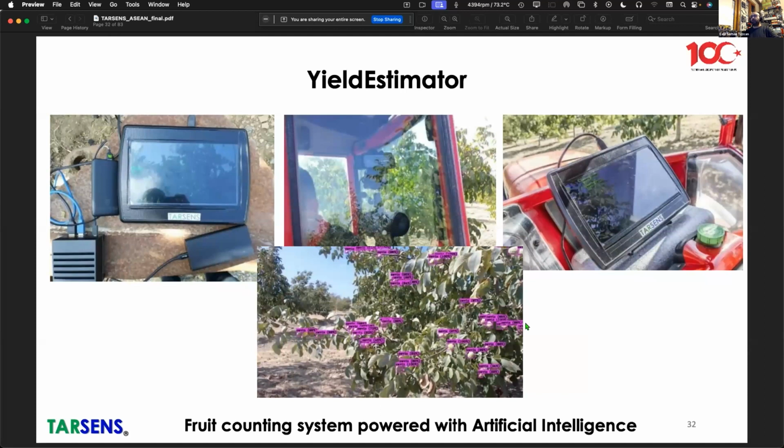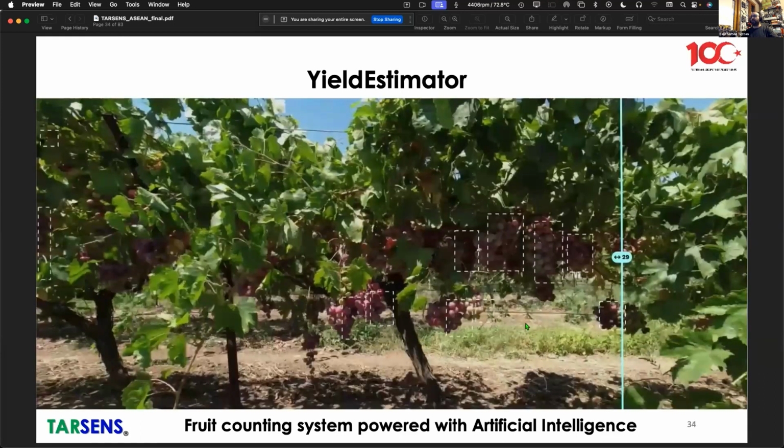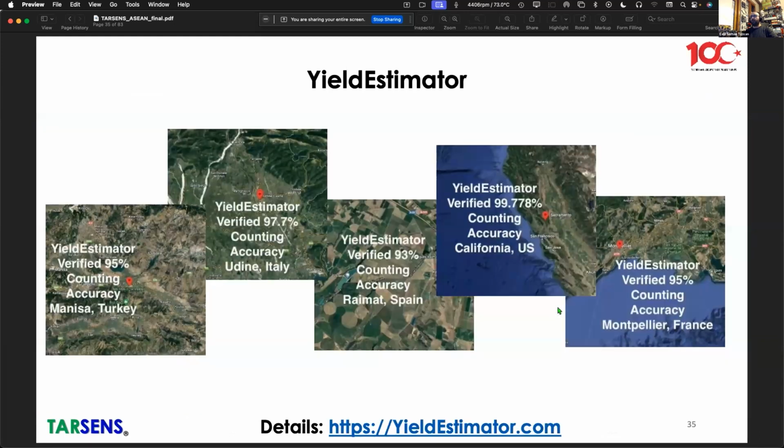And we were able to estimate the yields of the vineyards or orchards at a really high accuracy. It's essentially counting the grape bunches or other fruits in a vineyard using an action camera or just an ordinary smartphone video. And we have received really high accuracies worldwide.